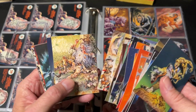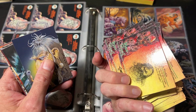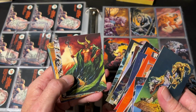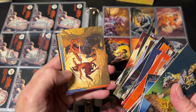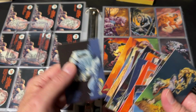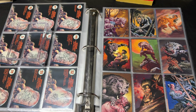These little gnomes there, that's super cool. This guy, kind of like, what is that, Rasputin or something? Yeah, Rip Van Winkle. It was some kind of hag. Oh man, that's a great image of that centaur. Another centaur, some kind of crazy werewolf creature. Yeah, really, really cool. Mike Ploog's art is great. And then I think the last set that I currently own.